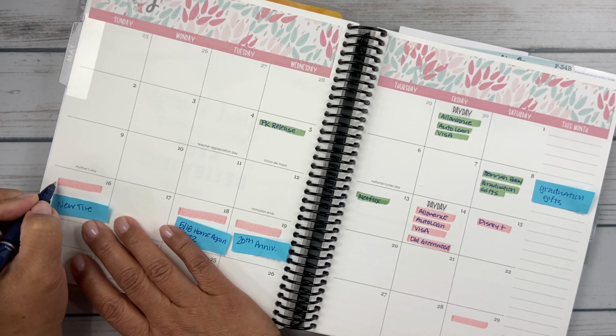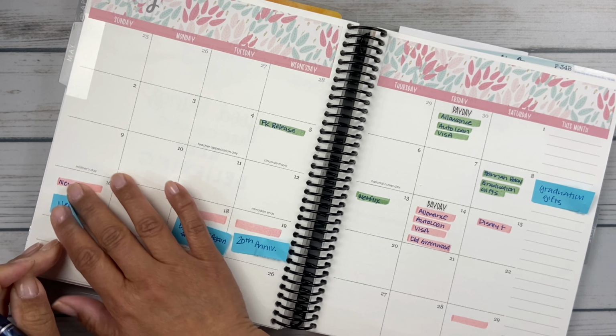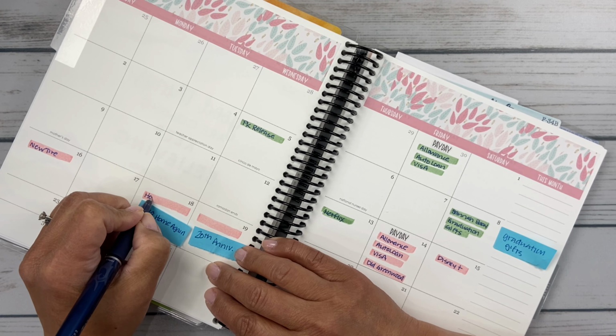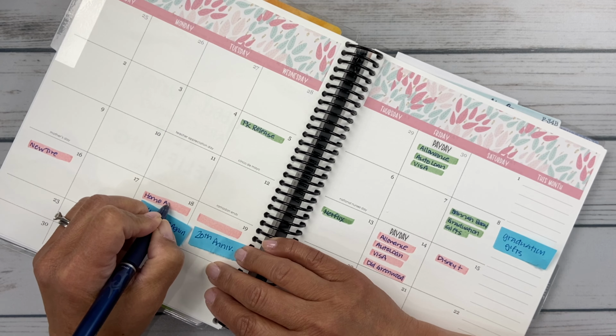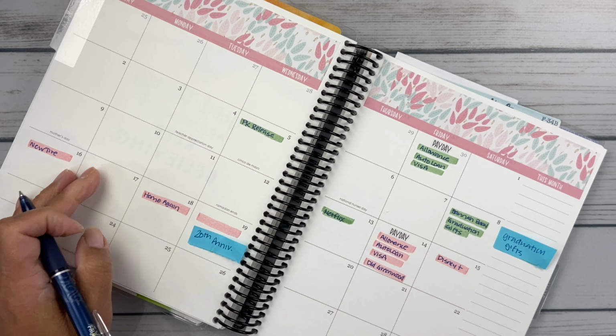And then here, I'm gonna try to get this new tire. I called around and I already priced it out, so I know what I'm gonna be spending, which doesn't feel good, but that's why I have an auto maintenance fund.